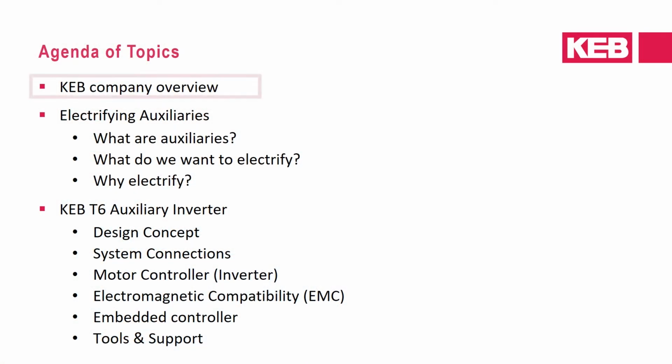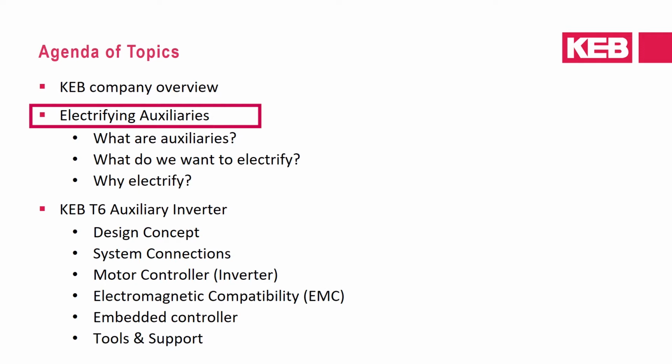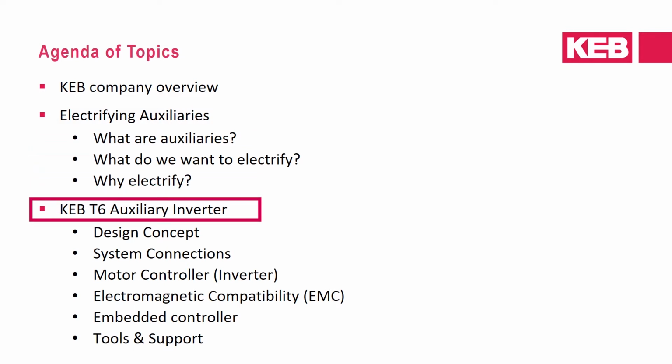As an agenda of topics, I would like to start by providing a company overview of KEB. Next, I'd like to discuss the topic of electrifying auxiliaries. What are auxiliaries? What do we want to electrify? And why do we want to electrify them? Then lastly, I'd like to introduce and discuss the KEB T6 auxiliary inverter system.